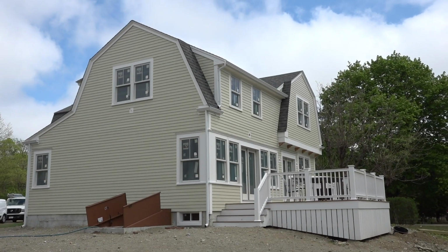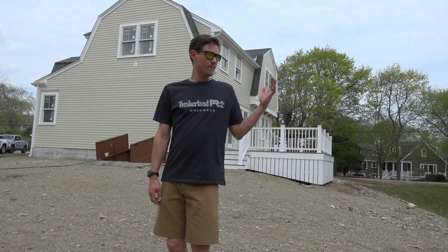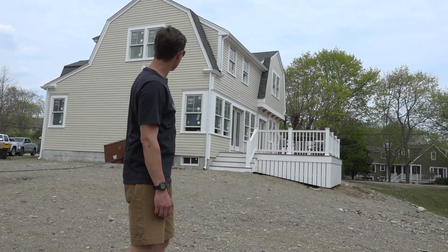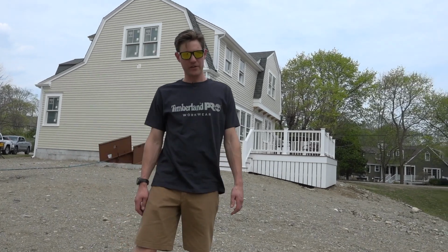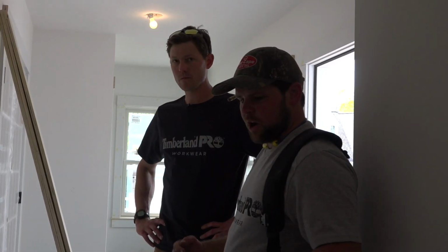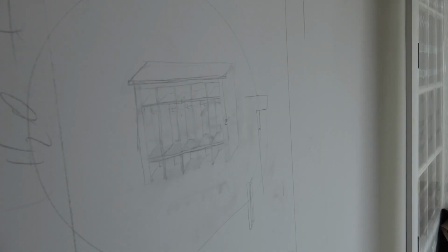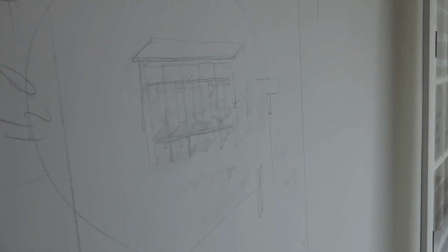Crow's Lane has come a long way in 4 months. As we can see, the outside is actually wrapped up. We're just waiting for the painter to get in here to touch up the old house and touch up the trim on the addition. Jared's inside working on a built-in. We're going for a narrow built-in, kind of like a locker style, so they'll have room for their shoes, room for their coats and bags.